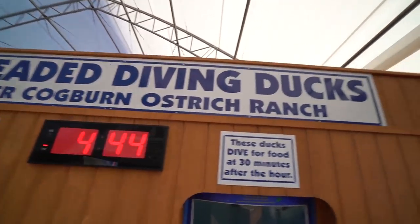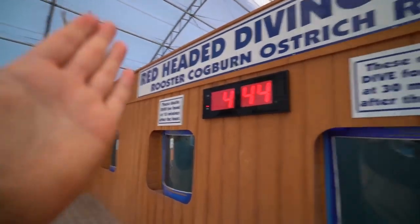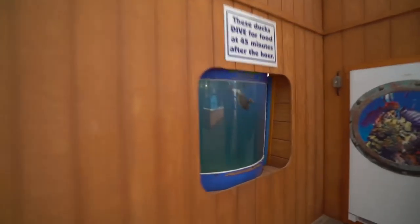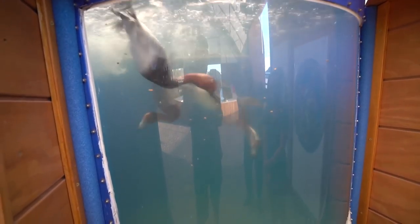Now over at the red-headed diving ducks, they feed them every 15 minutes or so. And in less than a minute, these ducks right here will be diving for their food. Oh, it's all falling. Oh, wow.